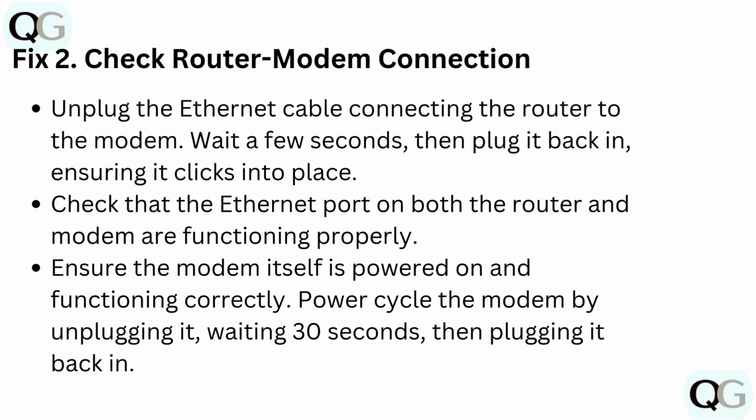Fix 2. Check router modem connection. Unplug the Ethernet cable connecting the router to the modem. Wait a few seconds, then plug it back in, ensuring it clicks into place. Check that the Ethernet port on both the router and modem are functioning properly. Ensure the modem itself is powered on and functioning correctly. Power cycle the modem by unplugging it, waiting 30 seconds, then plugging it back in.